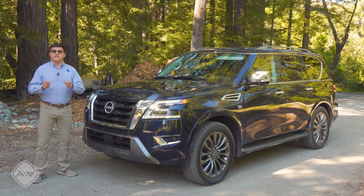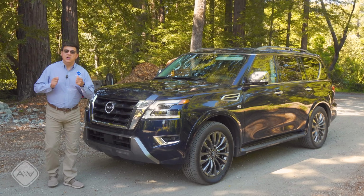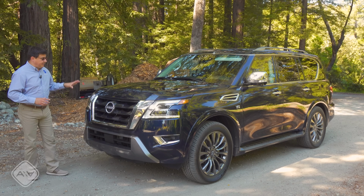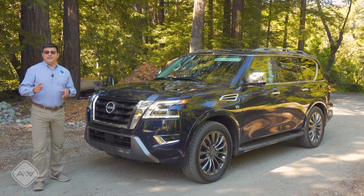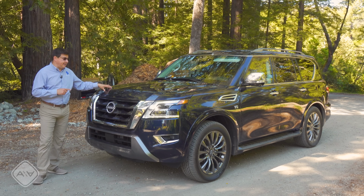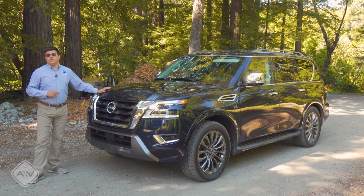Outside North America, the Nissan Patrol has a reputation very similar to the Toyota Land Cruiser for being a dependable, go-anywhere full-size SUV. In the United States, the big difference between the Infiniti and the QX80, other than the styling that we find up front, is that there are a few luxury features available in the QX80 that you cannot get in the Armada, the biggest of which for me happens to be the hydraulic suspension system that we find in the QX80. You'll find that in the Patrol worldwide and in the Infiniti, but not in the Nissan Armada.